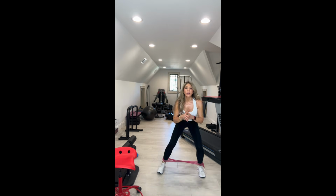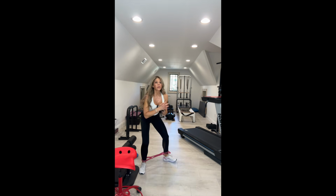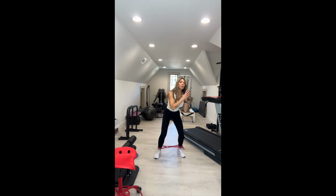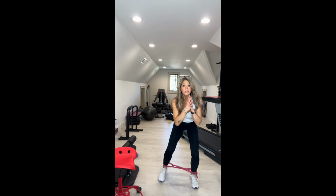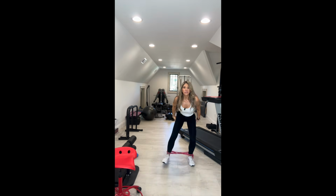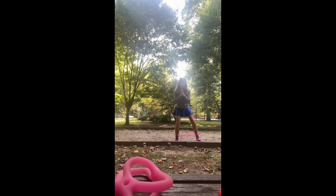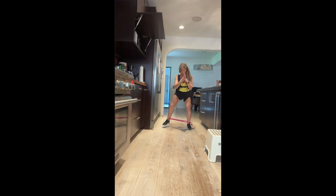I usually do 10 in each direction when I'm working out at home. So you can feel it in the sides of your legs and in your glutes as well. And then I like to do front walks and back walks just as well when I have these wrapped around my ankles. And these you can do anywhere. You'll see I've done videos where I do this at the park, outside, in the kitchen, honestly.